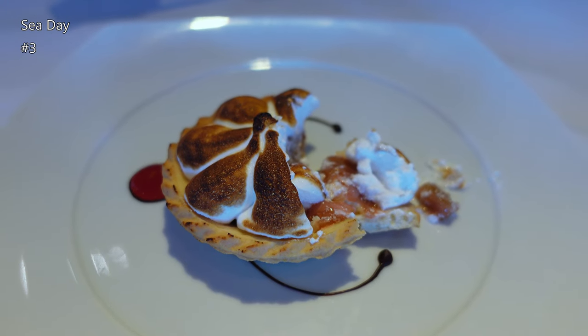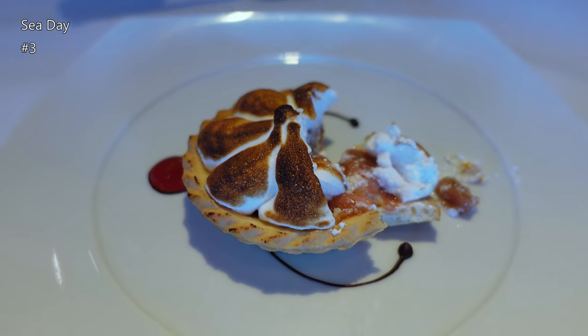Sweet, I like that. The rhubarb is probably a little sour. Not at all. It's good.